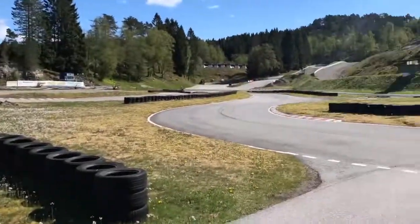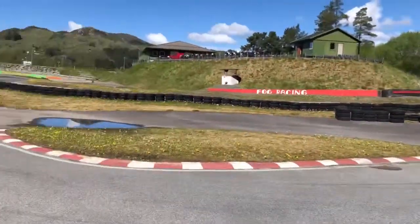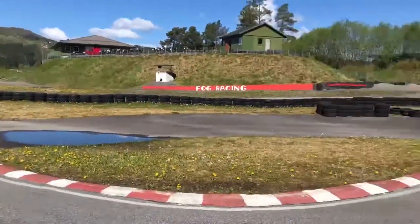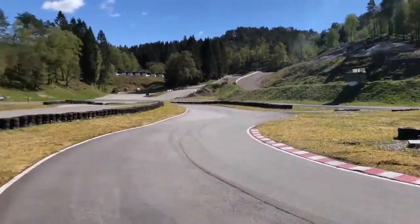Today we got the track for ourselves. Short cars are heated up, just a matter of changing into race suit. Track conditions are a bit cold, but the sun is out, so we're gonna have some fun.